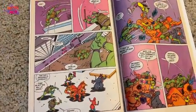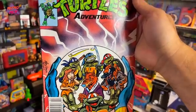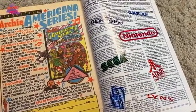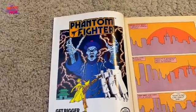That's good. That was good. Our next pickup is a comic book pickup. Now you guys know I'm not like the biggest comic book collector, but I am starting to be. I think I have like 25 to 30 now, and when I saw this TMNT Adventures one, I had to get it. I've already thumbed through it and it looks really rad. You also have all of these old Nintendo and Sega ads plastered all over it. Up here in the front, you got Phantom Fighter. I actually played that game back in the day, but really cool to pick up another TMNT comic book.